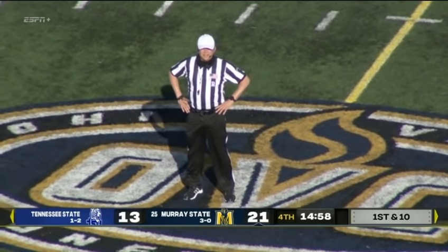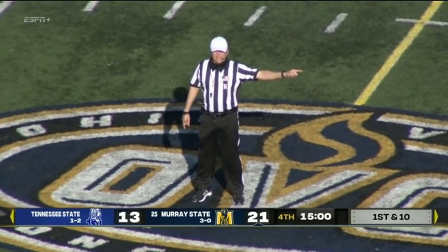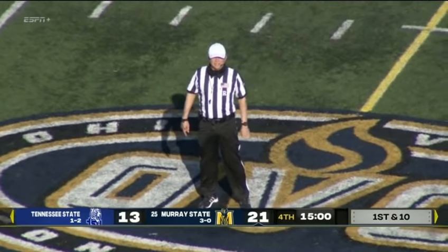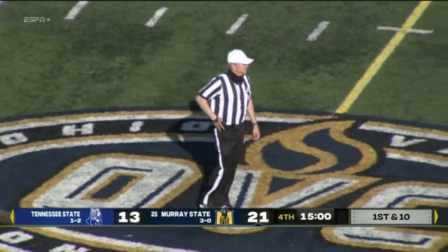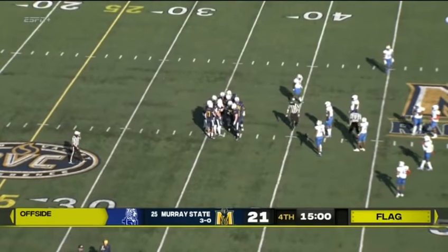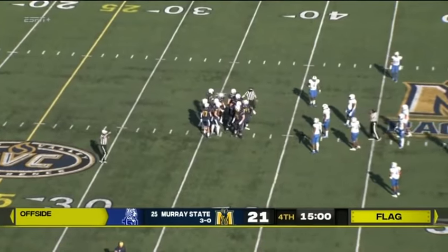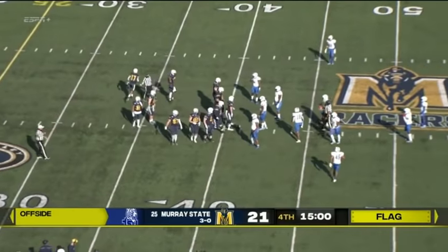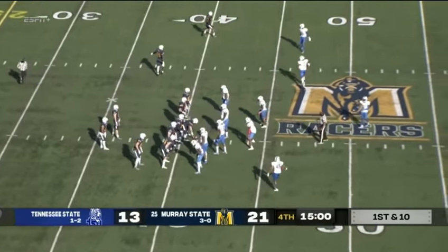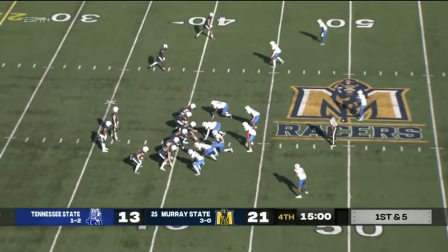But, no, it's against Tennessee State for offside. So they came across first, according to the official. It'll be the Racers' ball on 1st and 5. And here's a chance, Josh, where a lot of times those OCs like to take a crack at it downfield. Yeah, it definitely opens up your playbook, gives you a chance to come back. And like you said, 1st and 5, a lot of good play calls here in this type of situation.